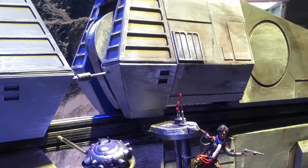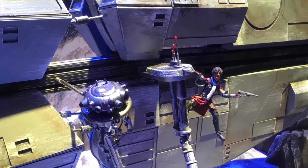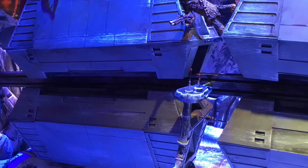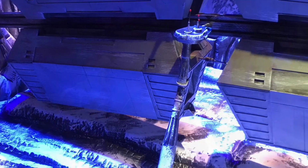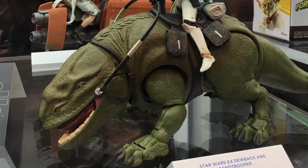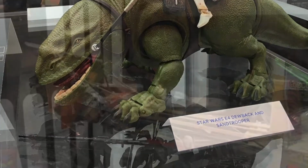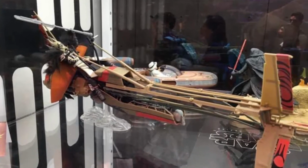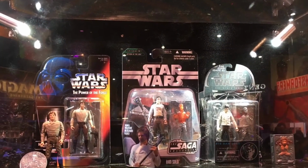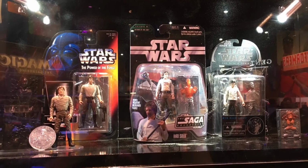Finally, here's just a little look at the Hasbro booth. You can see their giant train diorama from Solo that they've set up here. They do some great dioramas every year there at San Diego. And then we just kind of get a look at what's set up at the booth today. And normally on Thursday or Friday, it's a lot of stuff that we've already seen before, a lot of stuff that's already come out. It's after their panel on Friday that we get all of the new releases.